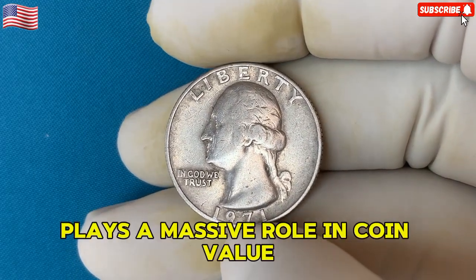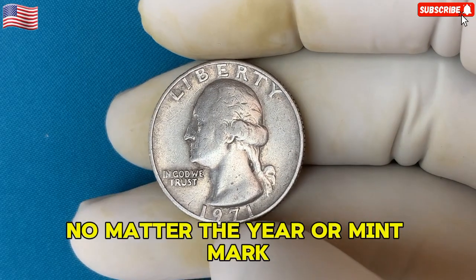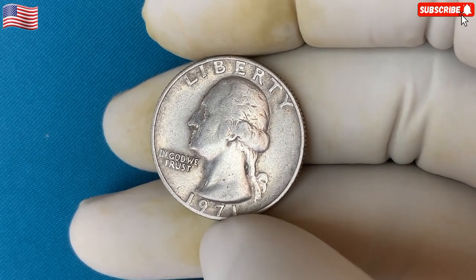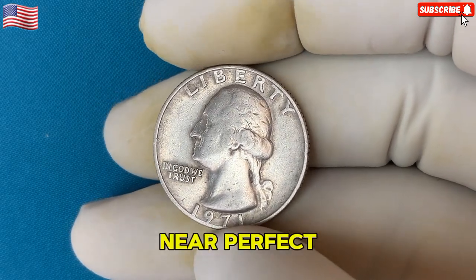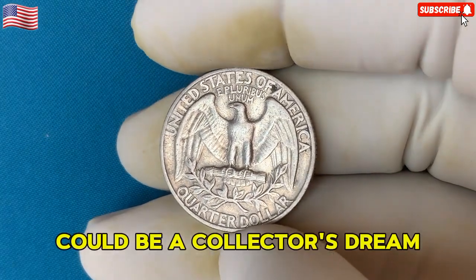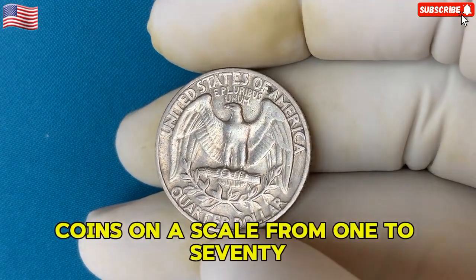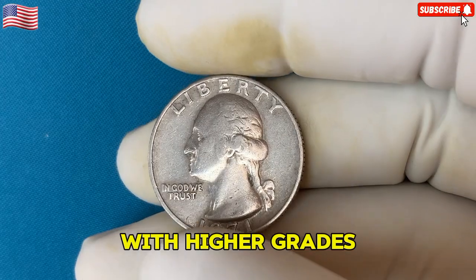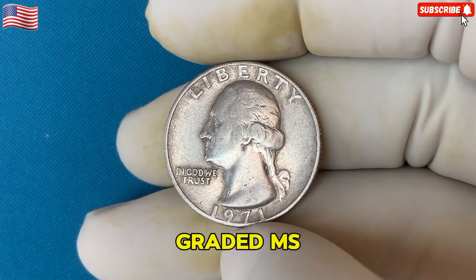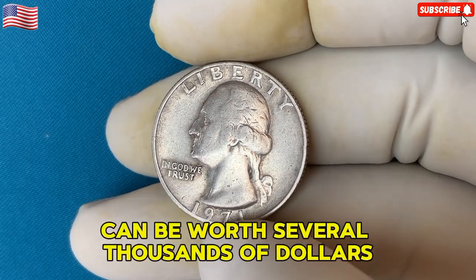Now, condition plays a massive role in coin value. Circulated quarters, no matter the year or mint mark, often have scratches, dings, and worn details that reduce their worth. But an uncirculated, near-perfect 1971 quarter with a mint mark, especially one bearing a rare error, could be a collector's dream. Professional grading services like PCGS or NGC evaluate coins on a scale from 1 to 70, with higher grades indicating better preservation and eye appeal. A 1971 quarter graded MS-65 or above, coupled with a significant minting anomaly, can be worth several thousands of dollars.